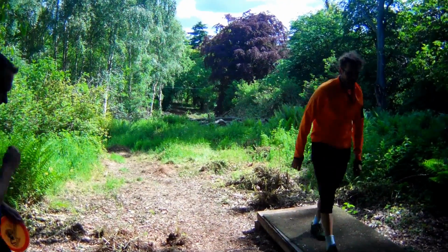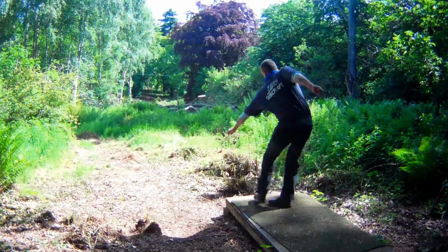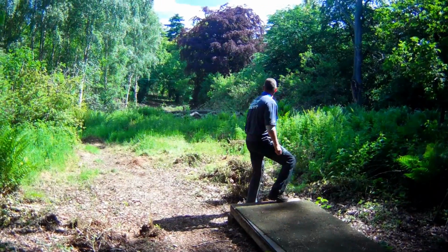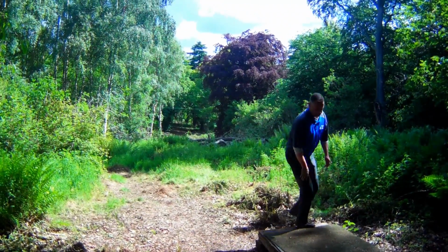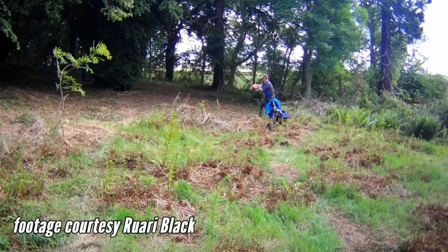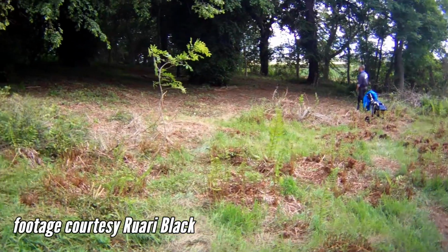We had on the second round a junior player in our group, Joe O'Brien. He actually got a lost disc inside that tree. So me and Bert, we both went too low. Kind of are there in the open, so we'll have a look. Bert has maybe 25 left uphill.